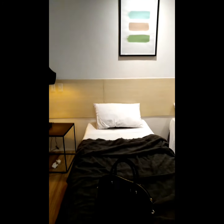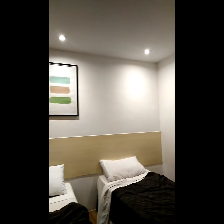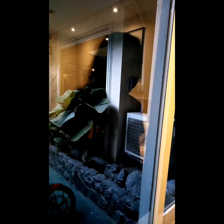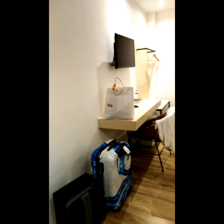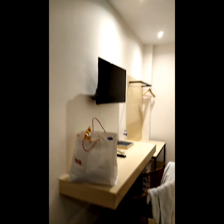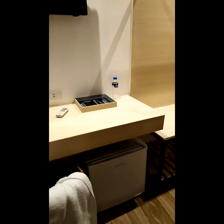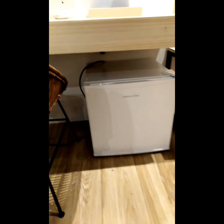This room has two small beds. It's only me and my sister who will stay here. It's already a good room. You can see the view outside the window, where the motorbikes are parked. Oh, that's the shadow of my sister. I think we don't need a very spacious room because my brother and the family are staying in another room. So this is just for me and my sister.